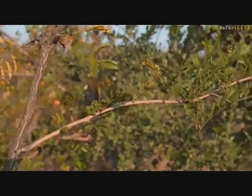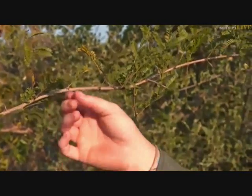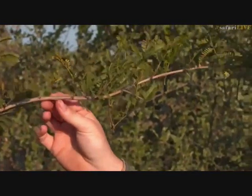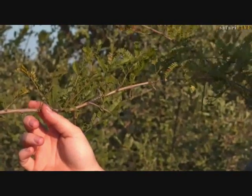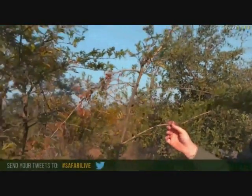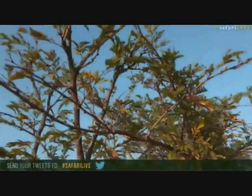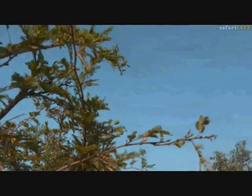But we have got a sickle bush. Now, first things first, I want to ask a question while I tell you about this tree so you have some time to think. My question about the sickle bush is, what color are the flowers that this tree bears? So hashtag Safari Live with your answers as to what color you think the flowers of a sickle bush are. No Googling, no interwebbing, no cheating. You've just got to guess. And if you don't know, well, we'll all learn something from this.